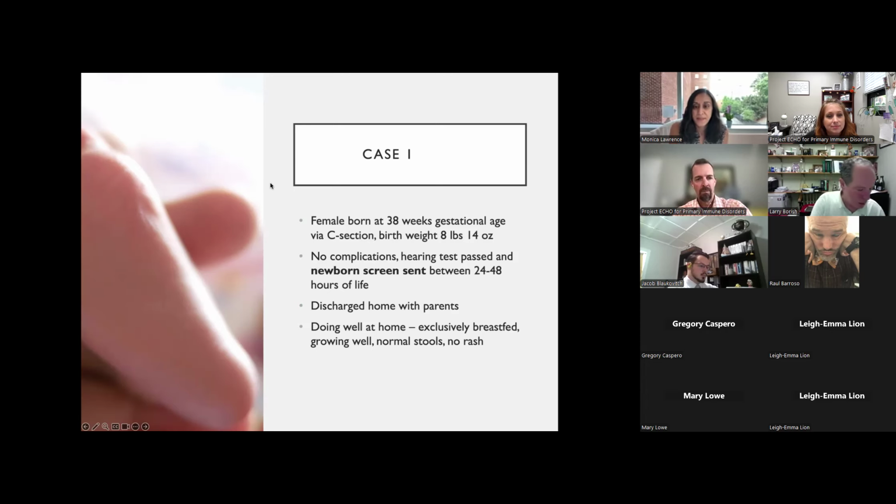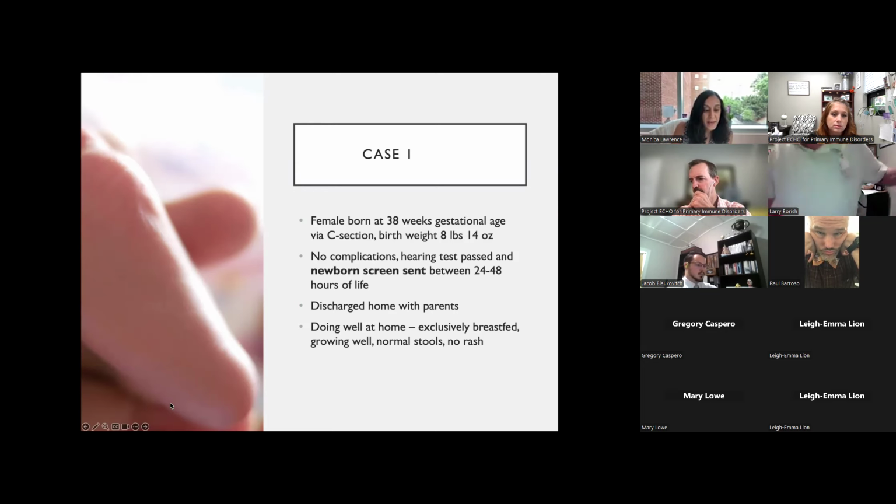patient we're walking through. So this was a little girl born at 38 weeks, full term via C-section, normal birth weight. She passed her hearing test. Her first couple of days of life were uncomplicated. She was sent home with mom and dad and was doing absolutely great at home. So truly no sign that anything at all was wrong. She did have a newborn screen sent between day of life 1 or 2.